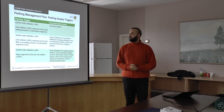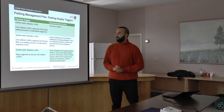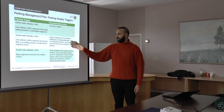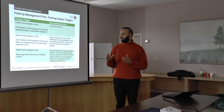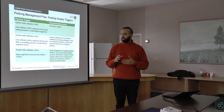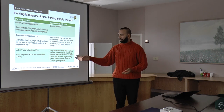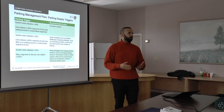So in situations like this, we would fall into the middle category, where we would come up with a parking management plan and these recommendations. We would test these out, and if they're not making things better, we would go into other more aggressive actions such as paid on-street parking, and ultimately, though this doesn't apply here, a parking structure or something like that.